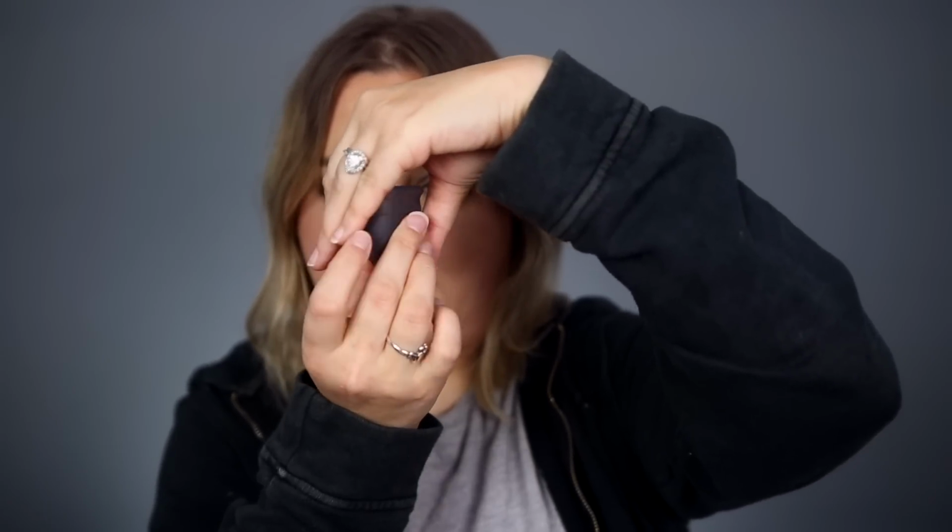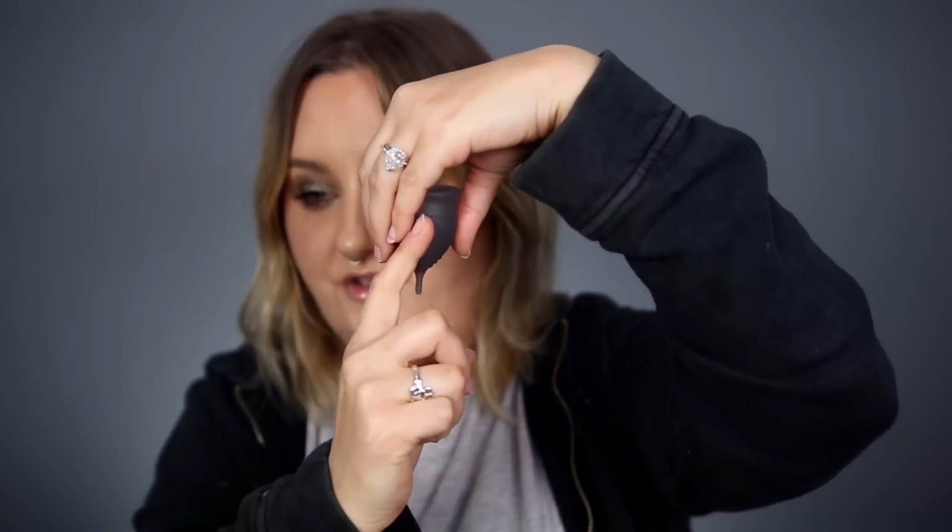Now the difference is when you insert a period cup, so like here's my vagina, let's say, and you put this in and it sits right here and your cervix is up here and it goes into the cup. This is a soft silicone. The blood goes in here and it's not sitting against the walls of your vagina. There's no micro tears because this is soft. So when you're removing it and putting it in, it's just a safer thing, and you can leave these in longer because they do hold more.